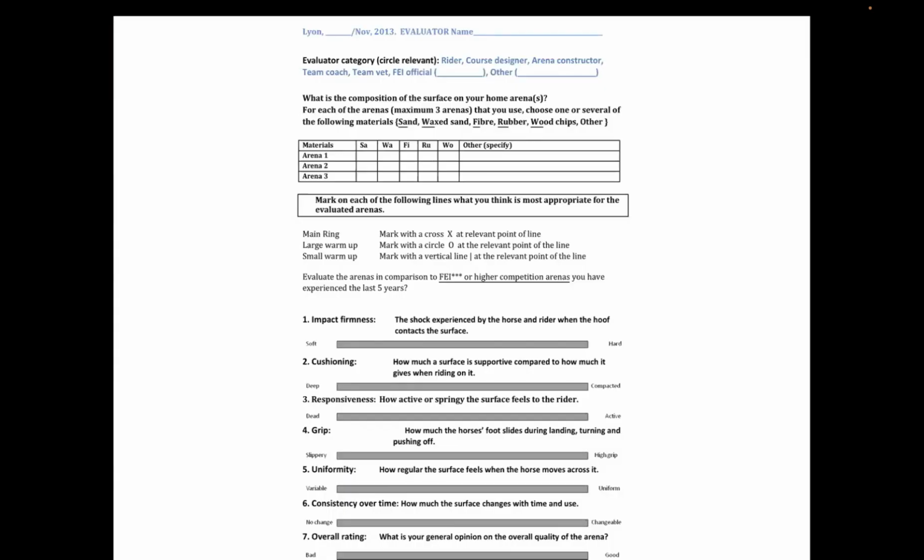And what we did was that we asked them, we had a form like this one. So we were asking about not whether they were good or bad for a start, but as I said before, first, impact firmness: was this to the soft or to the more hard side compared to what you used to or what you see at 5-star level? Cushioning, whether you think this is on the deep side or on the compacted side, and so on for responsiveness, whether it was a dead surface or an active surface, and grip, whether it was slippery or had a very high grip. In equestrian sport, this is something that is very often discussed, and some riders have very strong opinions about, oh, this is too grippy, or mostly too grippy. Some don't like it.